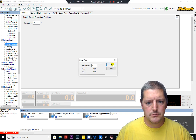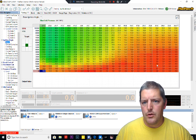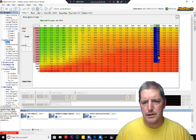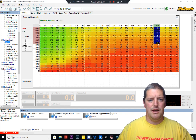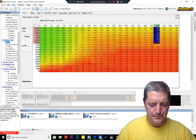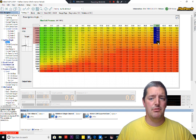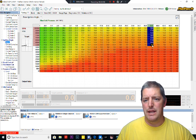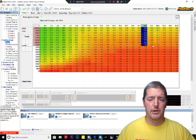Okay, and then we're going to go to our base timing map. We were running in the 40 PSI load row. We don't really care about 5,000 RPM or under, so let's just advance the timing from 6,000 RPM up. We added 3 degrees on the last run, so I'm going to put in 2. And then at 38 pounds of boost, which would have been the first run, I'm going to put in 1 degree. And then we're going to leave it alone.